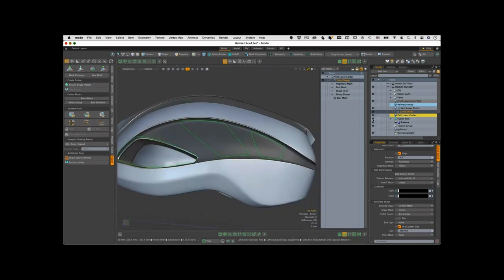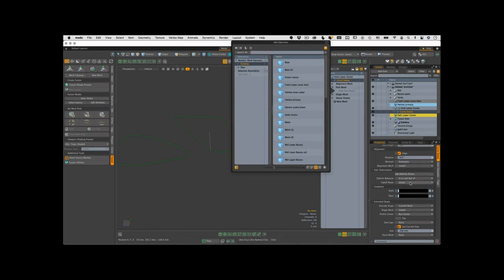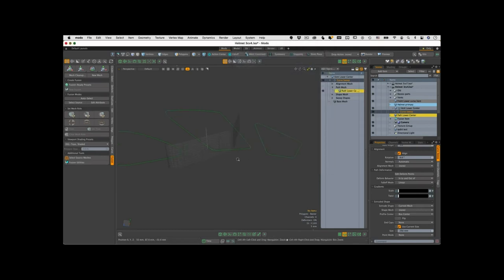And in fact, I just might turn off the Fusion item for now so we can see this a little bit better. And I'm going to go to path shape right here, add path. You can also add it in the properties panel here. So let me go over to my path lower center right there, double click on that, and there it is. So right off the bat, you can see it's there, but it's kind of at the wrong angle.